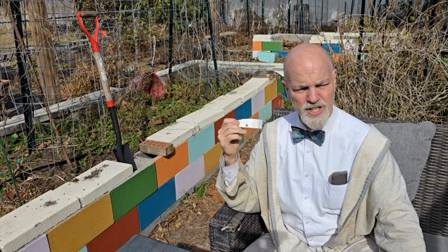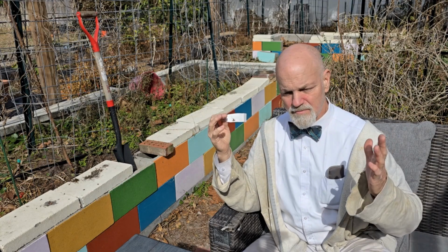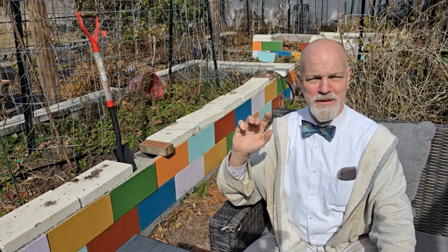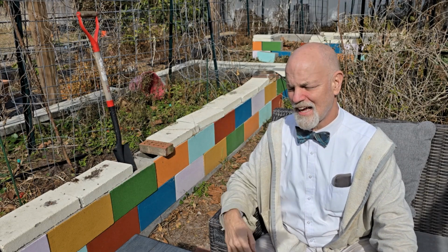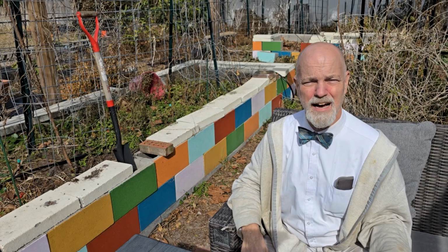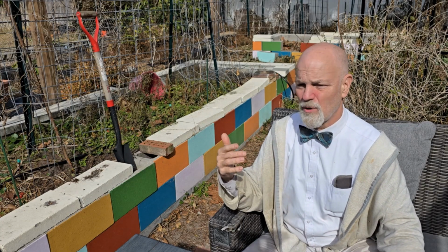If you have just a little bit of space, people talk to me that have a condo patio, and you know what? I give them Thai hot pepper plants because they love the Thai hot peppers. I've given away rosemary.